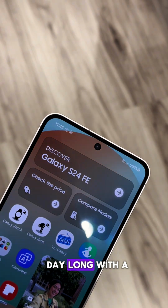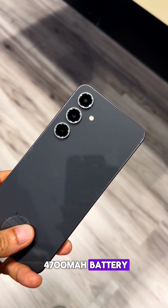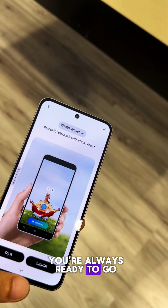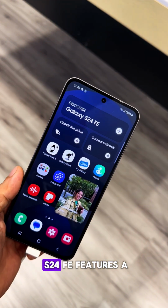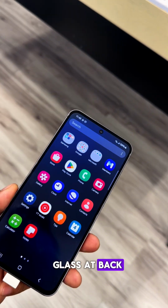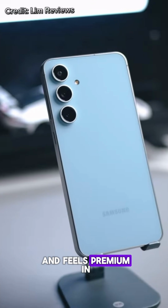Stay powered up all day long with a 4700mAh battery, with 25 watts fast charging technology ensuring you're always ready to go. In addition, the S24 FE features a sleek and modern design with an aluminum frame and glass back. It's comfortable to hold and feels premium in hand.